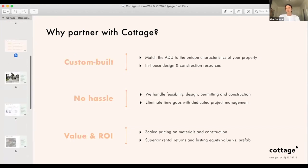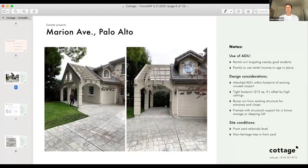So maybe quickly, I'll take you through some of our early projects with Cottage. The first one is close to my heart because this is the home where I went to high school and my parents have been living for the past 20-plus years. This is on Marion Avenue in Midtown Palo Alto. The purpose of this unit is that my family is trying to plan how they can afford to stay in Palo Alto when my father retires. They're planning to earn around $2,250 to $2,500 a month in rental income from this very compact 215 square foot ADU.